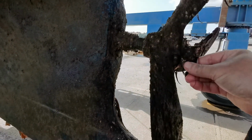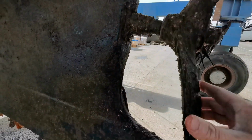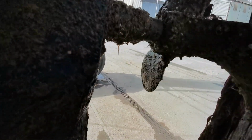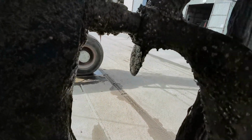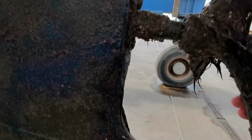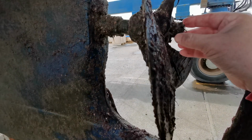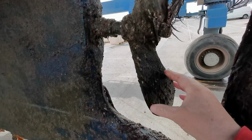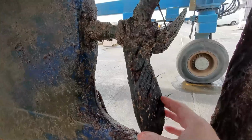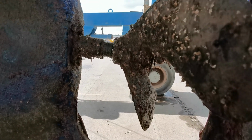Okay, so the moment of truth. Yeah, that's just spinning freely there. Yeah, she's just spinning on the shaft. Barnacles on there too. But there's no resistance at all. So the way forward here now is to get the boat washed down.